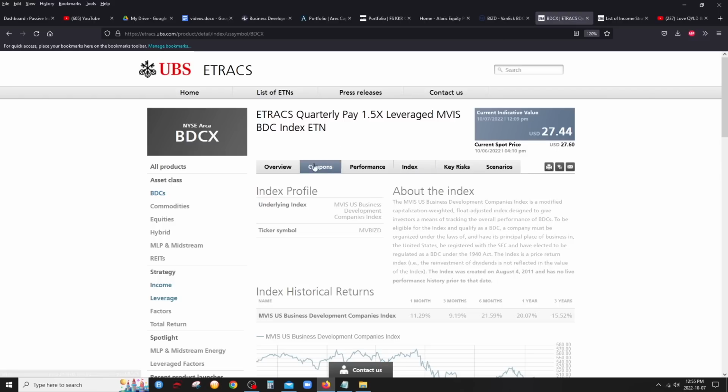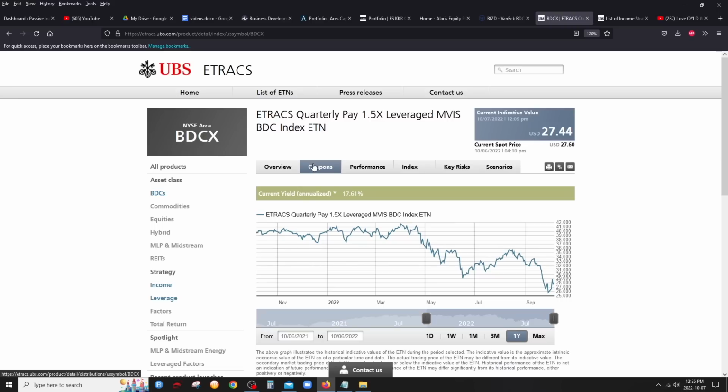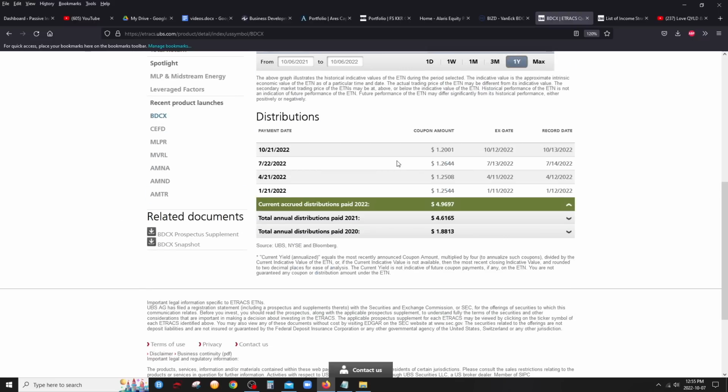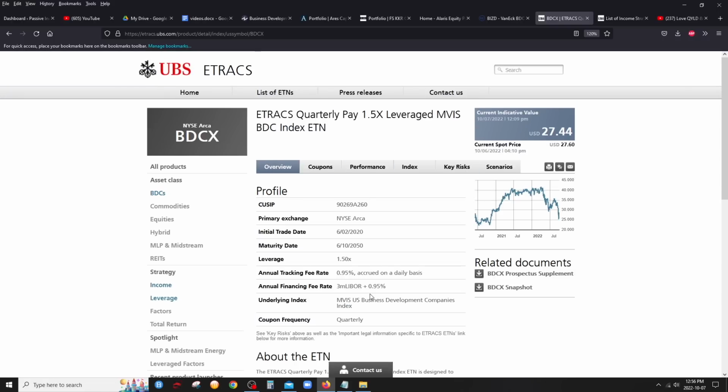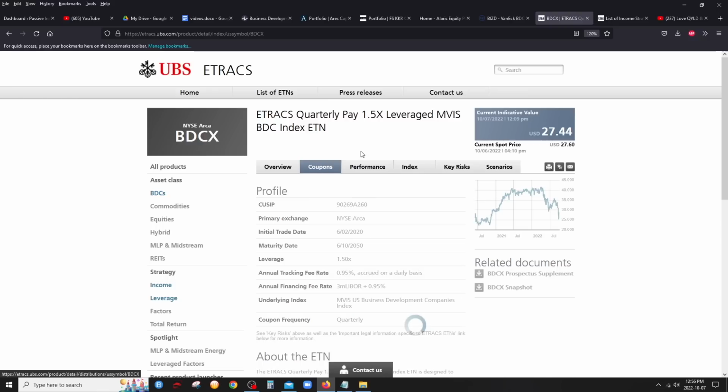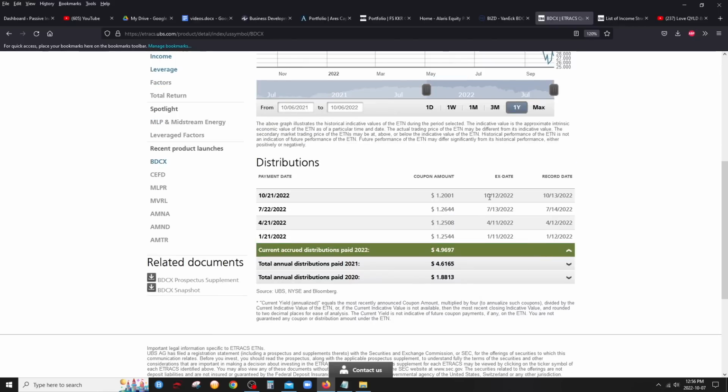And if we look at the coupons, so instead of distributions, ETNs call them coupons, and they just released their new one at $1.20 here. So they're fairly consistent. This has been around only starting in 2020, so it's relatively new, but the index is definitely not new. They follow the same index, right? The MVIS US Business Development Companies Index. So pretty solid distributions here. They're pretty much always about $1.20.